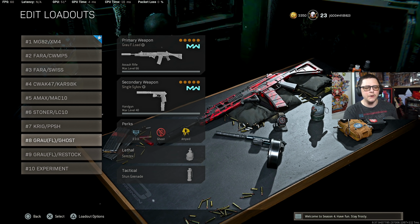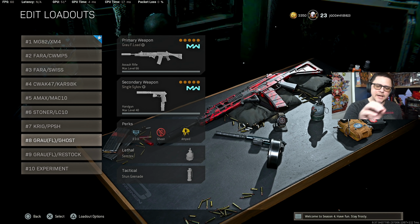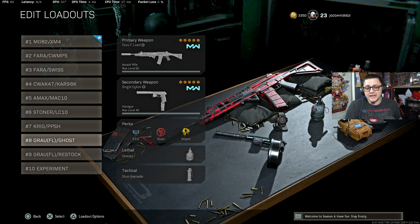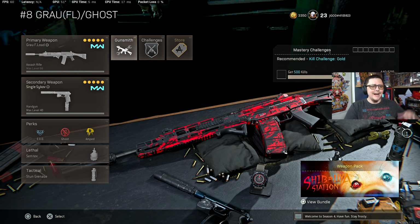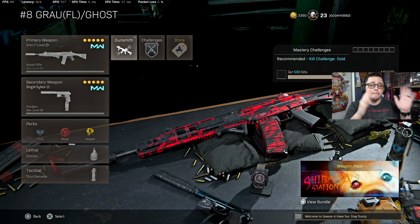Then I have these two loadouts here at 8 and 9, essentially the exact same build. The only thing that swaps out is Ghost and Restock with Claymore and a Semtex, and it's just a matter of preference at that point. But Growl is the number one all-around best Modern Warfare 4 attachment weapon.